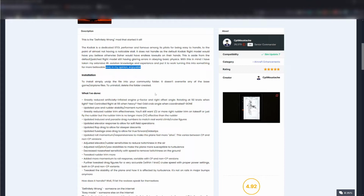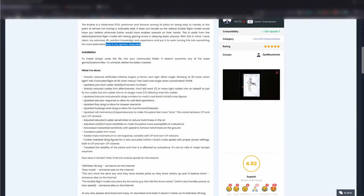Now, I would agree with that point. As I said, did 2 flights yesterday, raw and with the mod. I preferred flying it with the mod. Does it make it easier to fly? I think so. Does it potentially make it too easy to fly? Maybe. But it makes it more enjoyable, folks, and that's a big thing for me. And that's what I try and get through on my videos. I'm just here to have fun. That's what I'm here for.